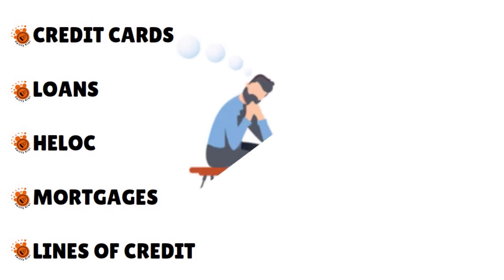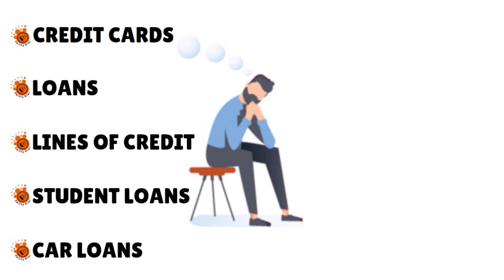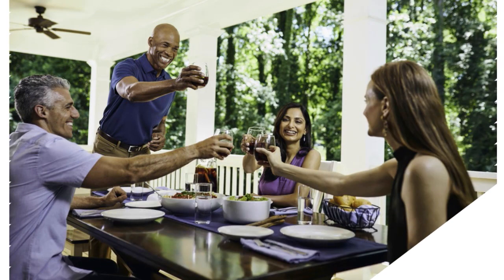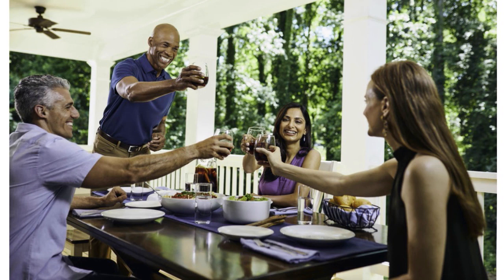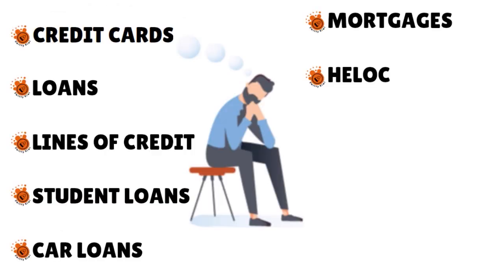Credit products, you want to sit down and think about how many credit products from PenFed you have. Credit cards, loans, lines of credit, student loans, car loans, mortgages, HELOCs, okay? And ideally, you want to have fewer than 5 credit products. It's not just about quantity, though. It's also about quality, right? Because obviously you want to diversify your credit mix, and that's what's going to help with your FICO score. Okay, anyway, it's always great because it shows financial responsibility, okay? And that's really great for your FICO score in the long run. But it's also great for your chances of being approved for the PenFed Gold Visa card anyway.